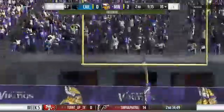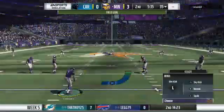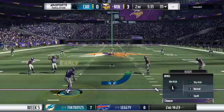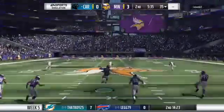And Catanzaro's kick is right through. And the Vikings have a 3-0 lead. And we were scoreless up until this point in the second quarter. Now we finally have a little action. Let's see where this action takes us.